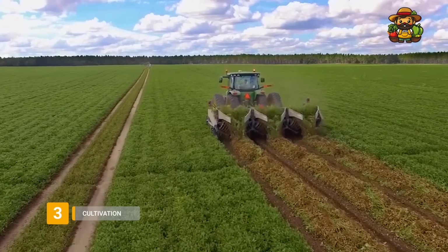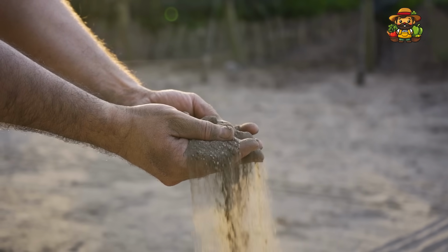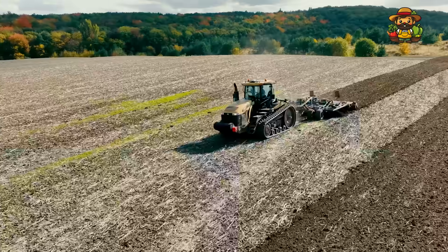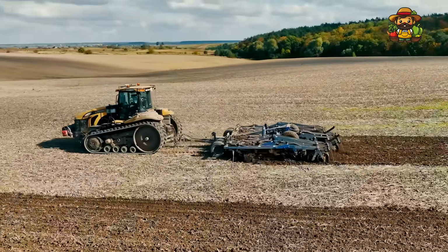Cultivation. The journey from peanut seed to peanut butter begins with the cultivation process. Peanuts thrive in warm climates with sandy, well-drained soil. The United States, China, and India are the top producers of peanuts, with the southeastern states like Georgia, Alabama, and Florida being the primary regions for peanut farming in the U.S.